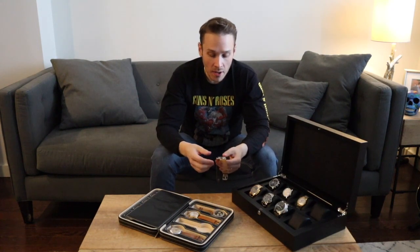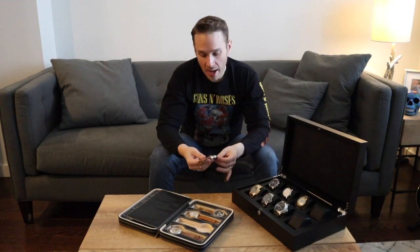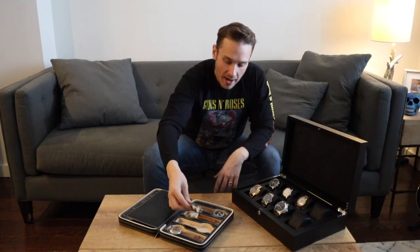This and the Top Time were the two first vintage pieces I ever bought. I purchased them at the same time, and you know, it's not worth a tremendous amount of money, but I do find myself wearing it quite a bit. I think the size is great, 38 millimeters, and it goes with everything.